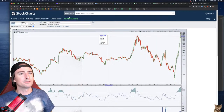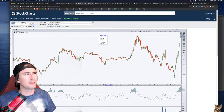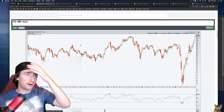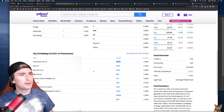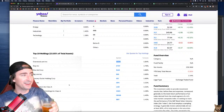OSTK had some other weird stuff going on, but still the fundamentals look cheap. I feel like it was trading below price to book or something. I forget off the top of my head. Doesn't matter. But retail, all right. Anything else in retail? Yeah, the usual stuff, right? Rite Aid, Big Lots. Wow, okay. This isn't a bad top 10.